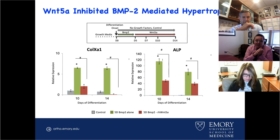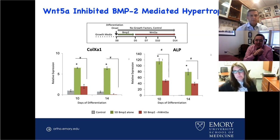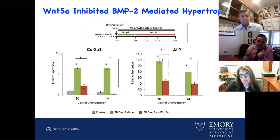And as you can see here from this slide, where we looked at gene expression by real-time PCR, if you hit with BMP2 for 5 days and do nothing for the remainder of the days up to 14 days, type 2 collagen and alkaline phosphatase are going to continue going up. But upon treatment with Wnt5a, you can actually diminish or inhibit the differentiation of these cells.